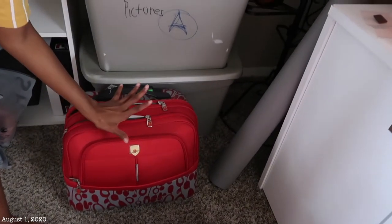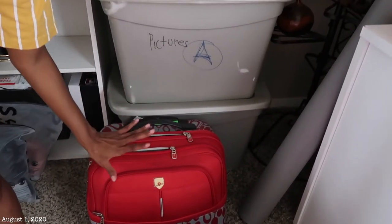So mostly I just need to get all these boxes gone, and this is where I've decided to keep my client makeup. I have something for when I'm on the go and need to pack everything up. So I need to organize that because there's some stuff that needs to go in there.